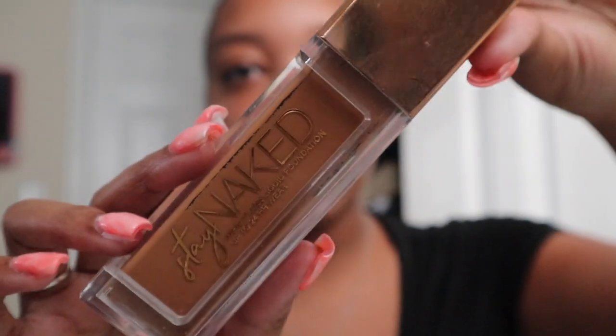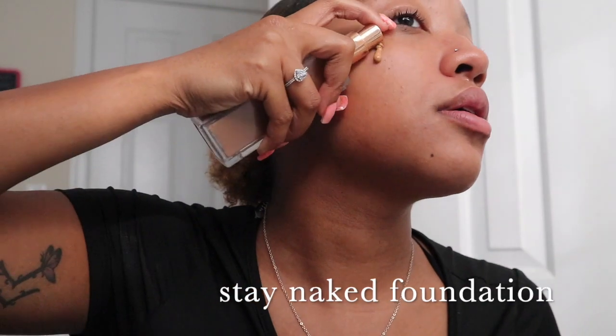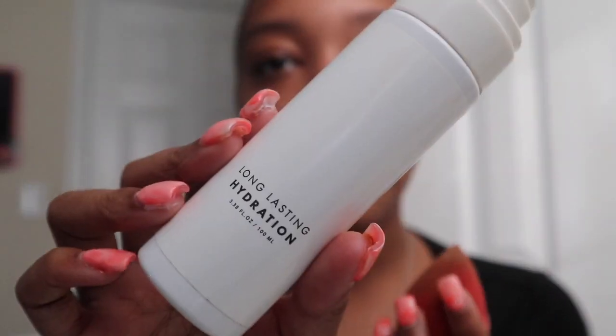Okay, I am going to go in with foundation. I'm going to be using the Stay Naked foundation, and this is what it looks like. Spraying my beauty blender with setting spray. This is the setting spray that I'm using. I got this from Forever 21.